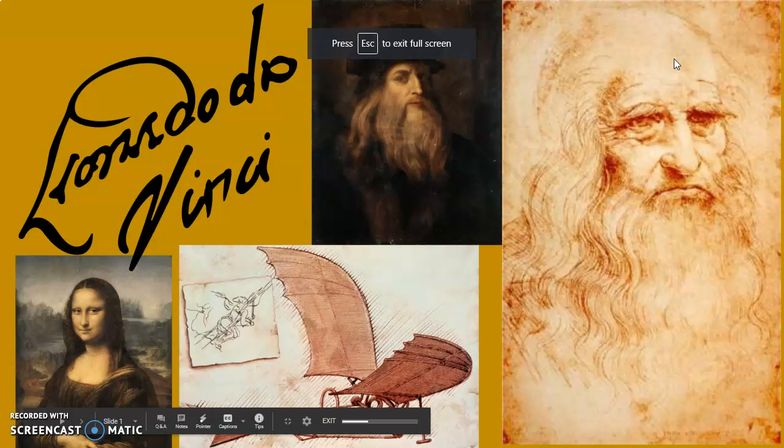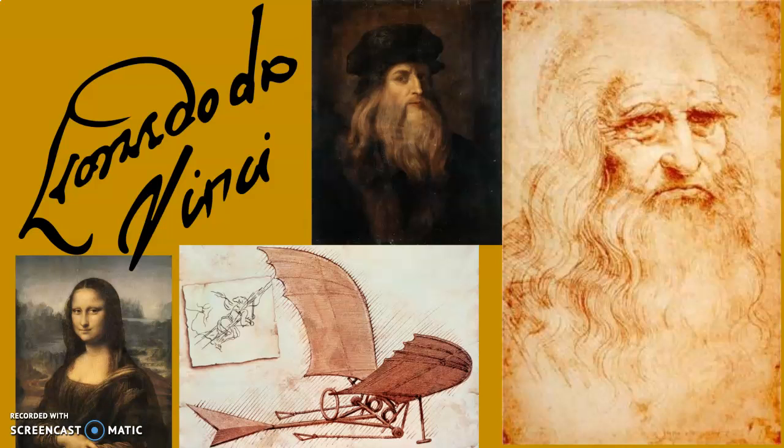All right, hello everybody. Today we are going to talk about Leonardo da Vinci. All of these pictures from this slide were taken on my trip whenever I went to Denver. When we went to the Denver Natural Science Museum, they had an exhibit on Leonardo da Vinci, and all of these photos were photographs that I took during that exhibit.